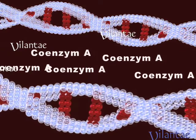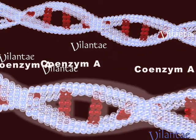It is also important to have the nutrients available that assist in the absorption of Vilantae, the allocation of coenzyme A, and the breakdown of carbohydrates.